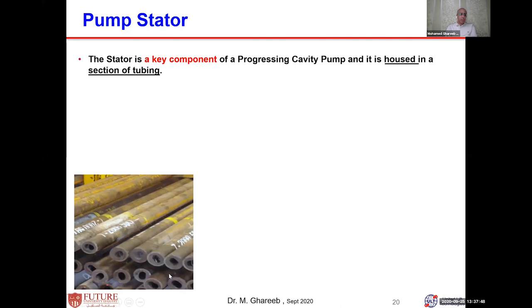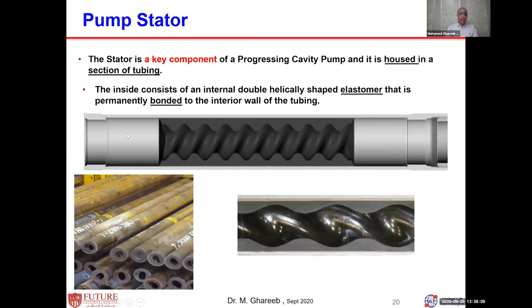And this is just the shape of the stator. The outside is steel. It's a steel housing, like a tube, like a pipe. But all the inside parts are shaped rubber. The stator is a key component of the progressive cavity pumping system. It's housed in a steel pipe like this. All the inside, the main configuration of it, is rubber, a plastic, elastomers, a certain special type of that.